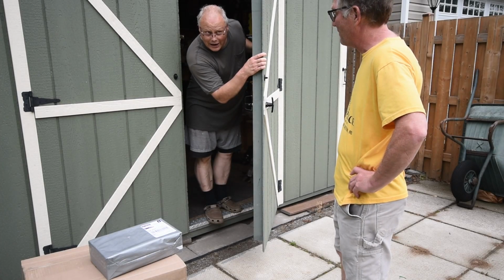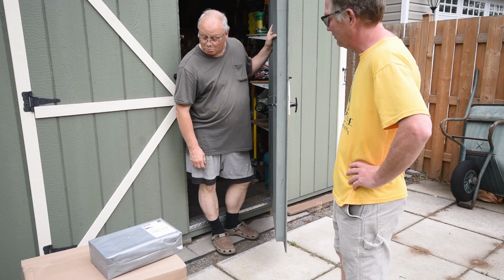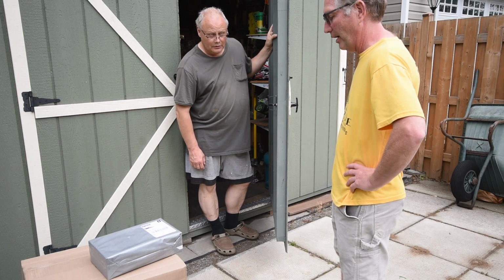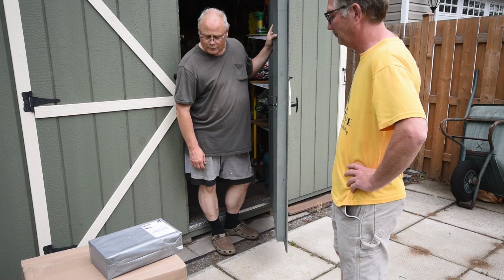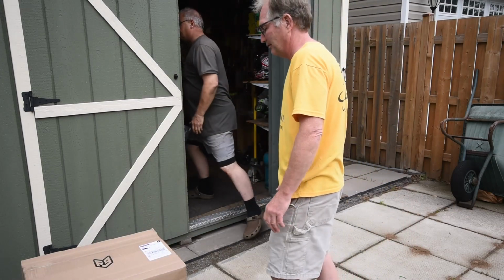Okay, what do you got? Well, Bike Santa was at the house yesterday. He dropped off 3 parcels. All right, what do you want to do? I'd like to open them up and see what I got. Okay, well, let's bring them inside. I'll start with this one here.